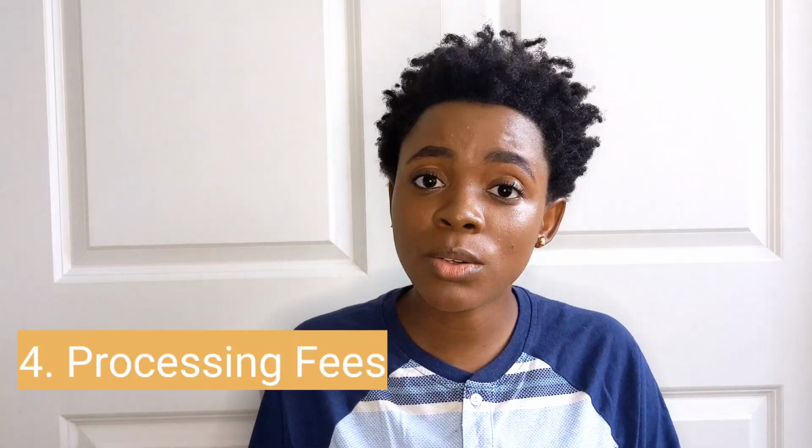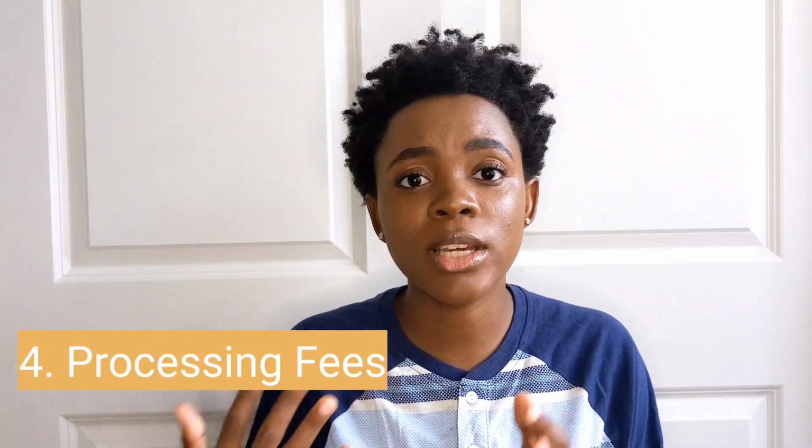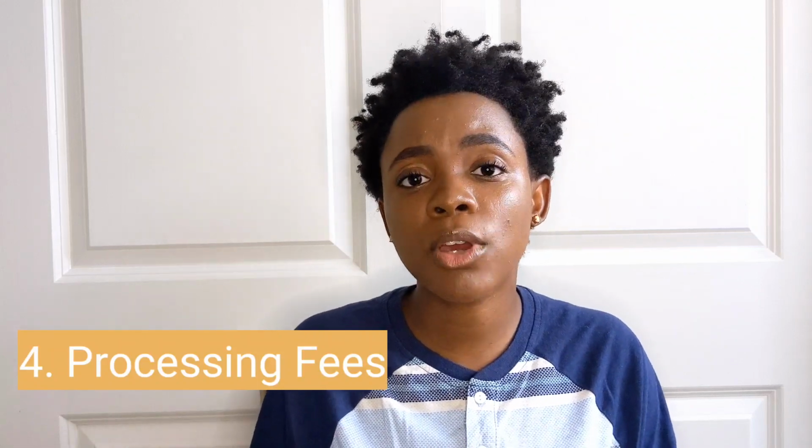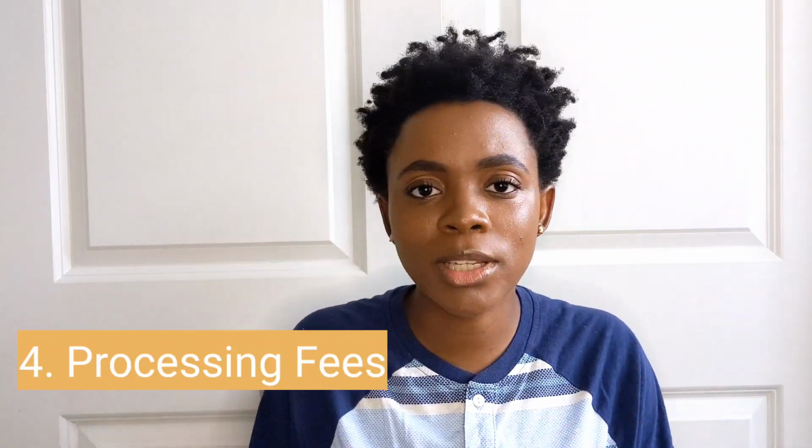Another thing you also want to consider are the fees. You need to check with them what the processing fees are, what additional fees will be incurred while taking this loan. That is very important because everything accumulates, and once you graduate, you're like, wow, these loans are a whole lot right now.